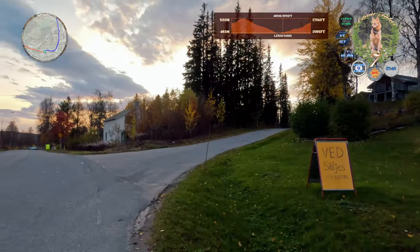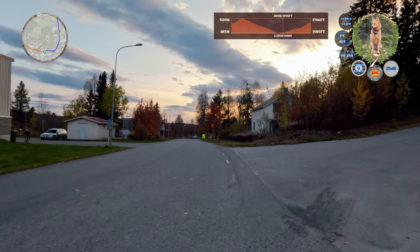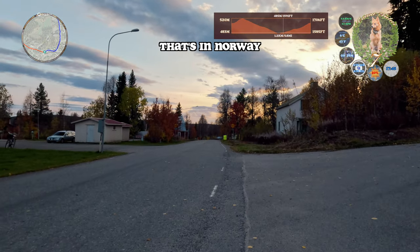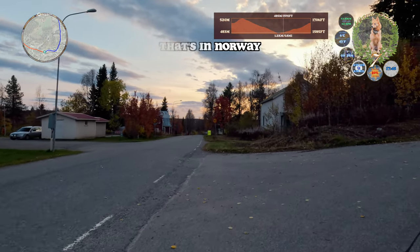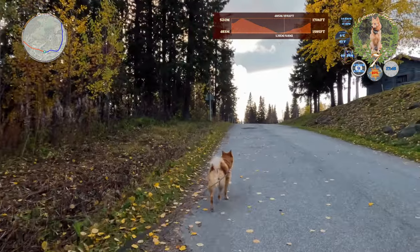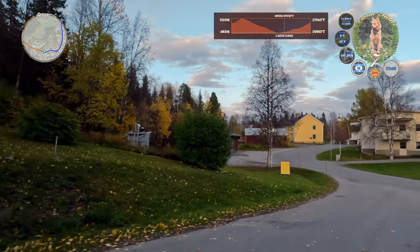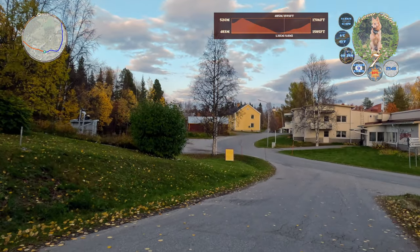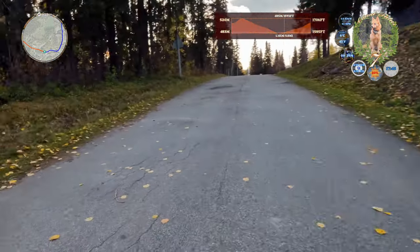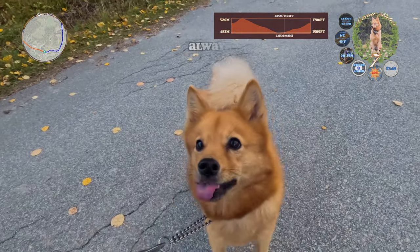Firewood sign. That is the road towards Tärnaby. Oh boy. Entire place. An entire place between two lakes. Dikanäs.